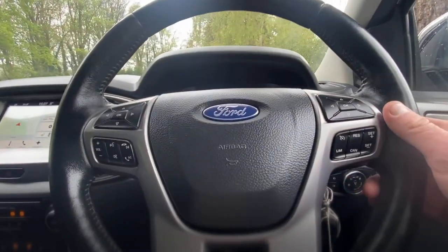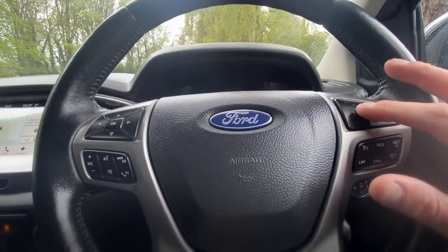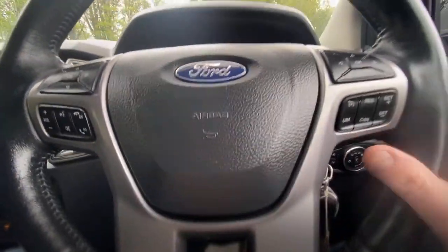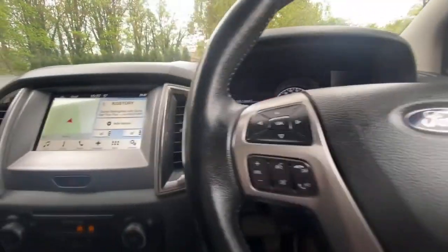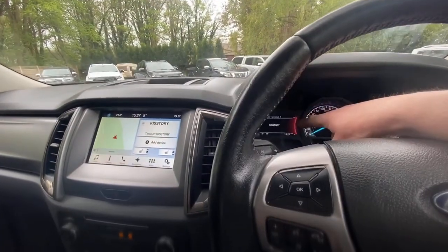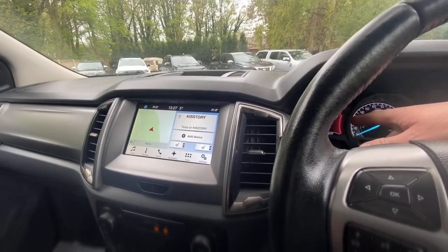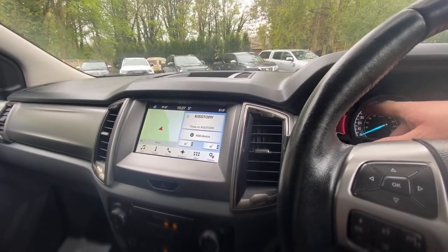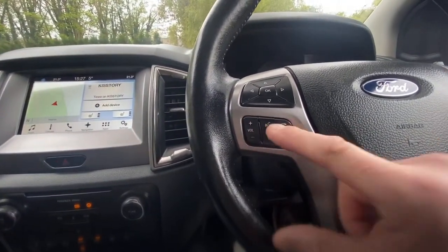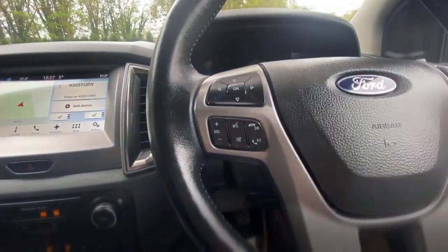On the steering wheel itself, the right hand side, this part controls this part of your screen here, and the lower part is your cruise control, and then equally the left hand side again controls that part of your screen there, so you can change that around, have what you want. On here you can have your phone, the radio, or navigation. Lower part is your volume, voice command, mute, and then also you can skip from there as well.